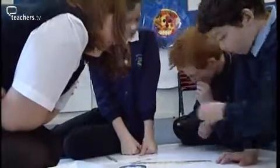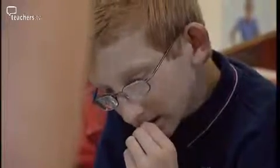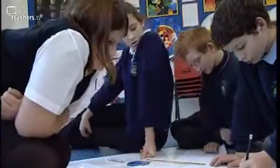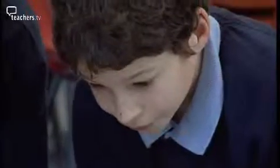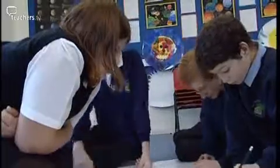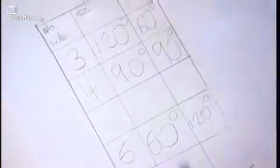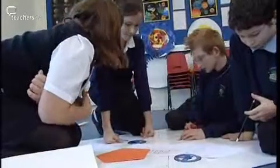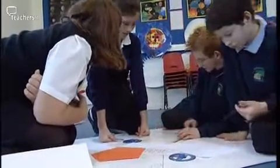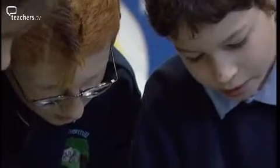We need to do this one, I think, because it's the one that's in between. Put that one down. That's 6. I'll leave a gap. 6, 60 and 120. 60. No, no, because that is 120. Then we've got... I think we should actually draw it again, because we've got the angles a bit wrong. It's getting messy. Is it 115 maybe?